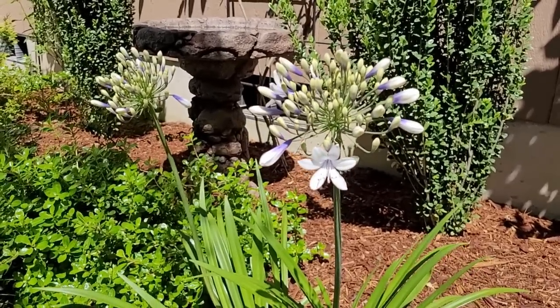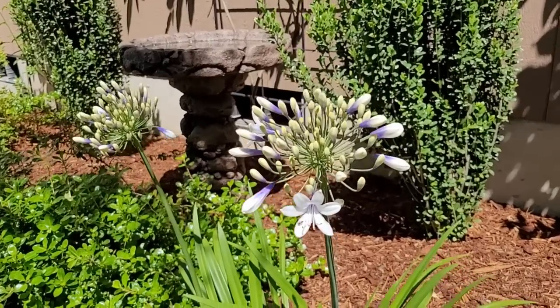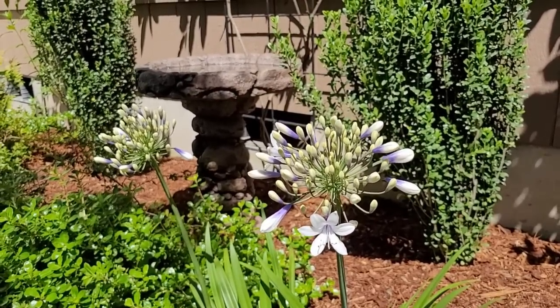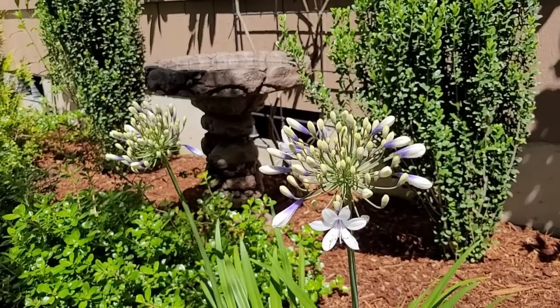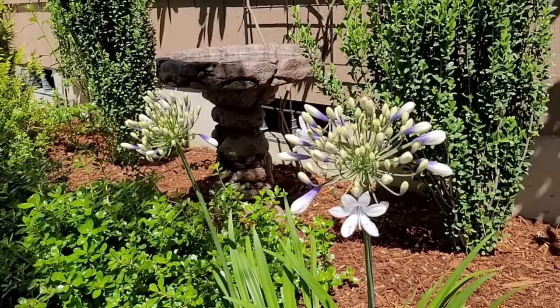So Agapanthus, what can I tell you? These can take full to partial sun. I think these guys in here probably get about 4 to 5 hours of sun before it finally dives down and they're back in the shade again. They get about 48 inches tall and about 18 inches wide.